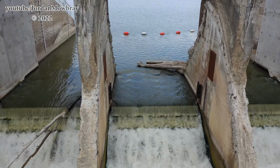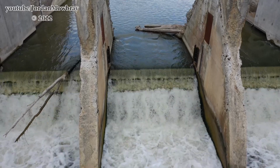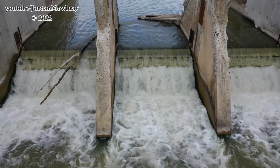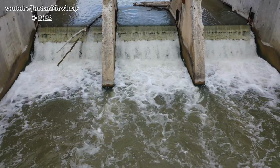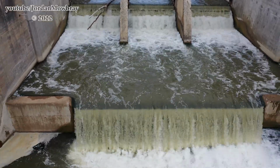Looks like they still have the brackets in place at a little bit lower height here on the dam, so they are able to slide stop logs back in place if they want to close up any one of these spillways to do work on them, and I'm sure they will be doing more work in the future as the construction phase begins. I'm going to pull back a little bit further and we'll be able to see the water flowing over the top of the sill here.